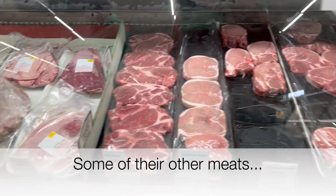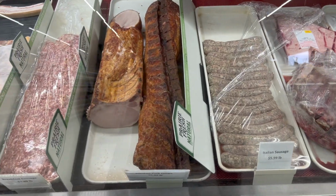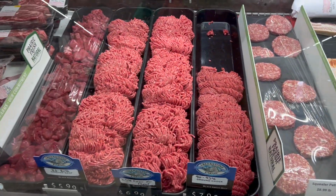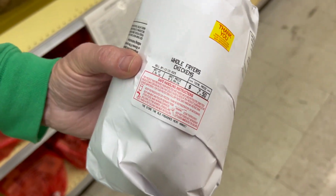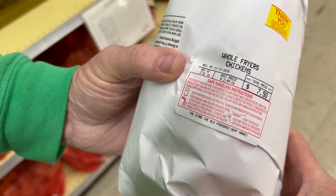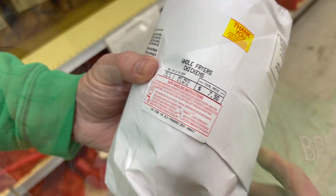Merry Christmas, Chris. All right, good to see you. Hope you have a good one. Thank you. It all looks so good. So this is a whole fryer, and it is 2.51 pounds, so it's $2.99 a pound at $7.50.